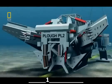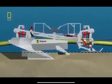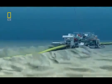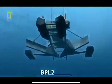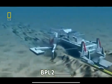It drops onto the seabed over the 1-meter diameter pipe, where its strong clamps pick it up. Then, as the surface ship pulls it forward, the plow cuts a trench 5 meters wide and 2 meters deep. To fill the trench, the BPL-2 follows behind with backfill to cover the pipe with a protective coating of sand.